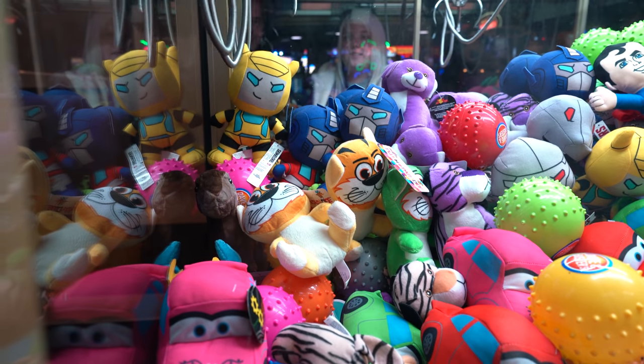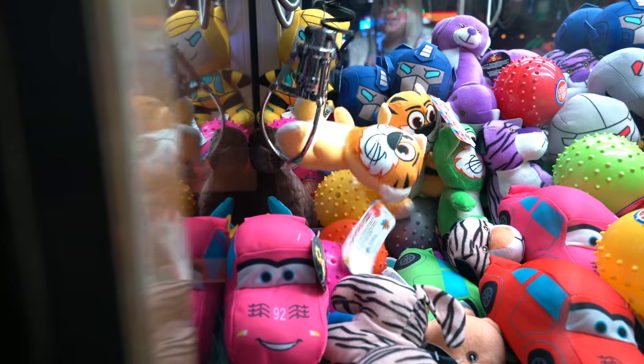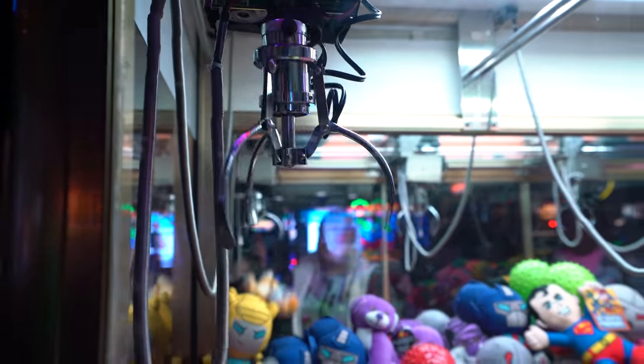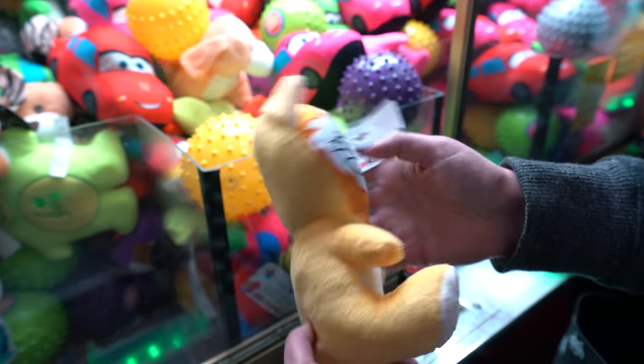Nice. More cats, Brittany. There's another cat right here. Oh, yeah. Let's go for it. Oh, nice. Looks good. Oh, wrestling him. Ooh, no, too much wrestle. No, just the right amount of wrestle. That's funny. Oh, that was close. He bounced off of the other kitty. Ta-da! Well done, Brittany. Making it look so easy.